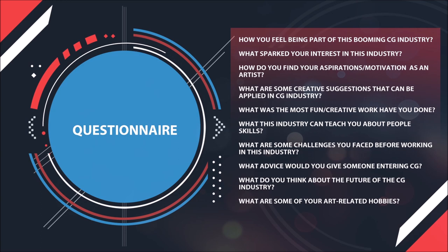Yeah, totally. Okay, let's move on to the next question. What do you think about the future of the CG industry? Oh, God. That answer would have been completely different last year. I think that things are going to become more automated.